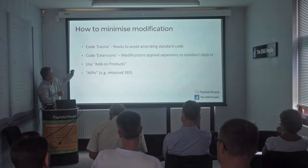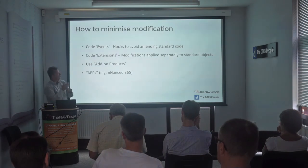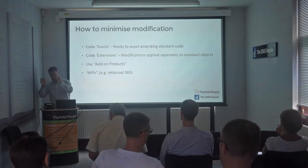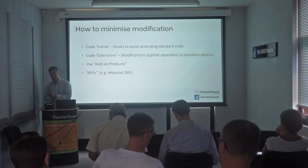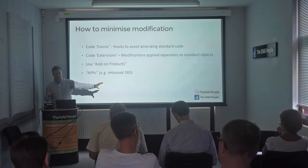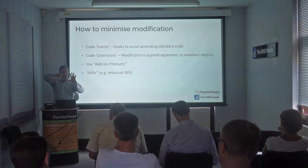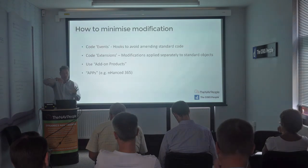Equally, we have this opportunity to write what's called an extension. We'll talk more about this in the D365 session after the break. Extensions are basically we write code and we don't make any changes to standard objects, and we implement that extension in a new technology that Microsoft has given us. It never changes the standard objects. It just runs that code at runtime.